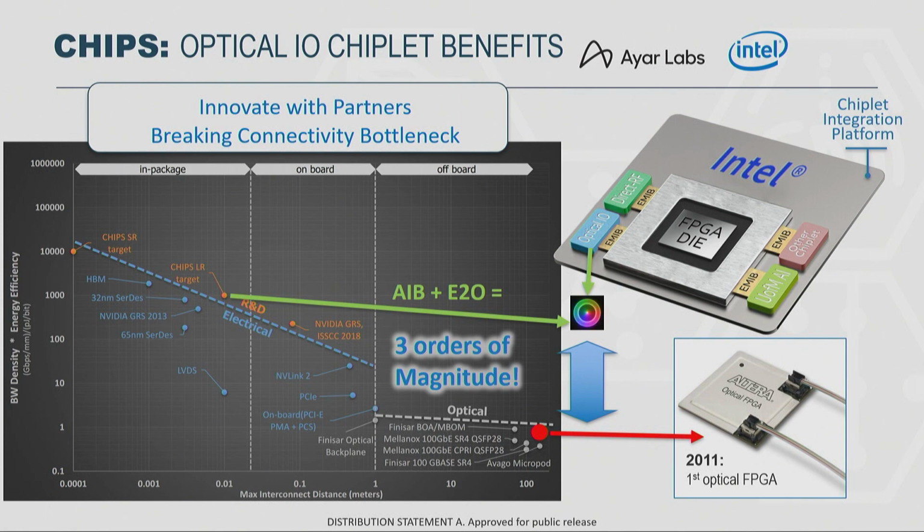So imagine you could send the data 2 kilometers away. Imagine you can do it at 1/10 of the power. You could do it at a low latency, and guess what? Your I/O bandwidth is actually higher than the compute bandwidth. This is truly revolutionary for sort of connectivity all-to-all.